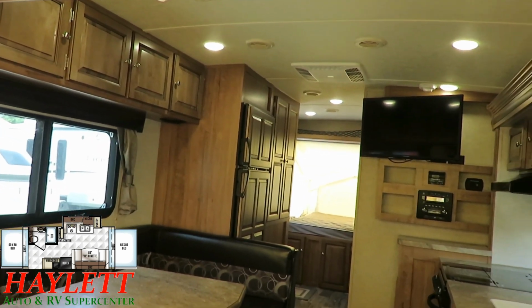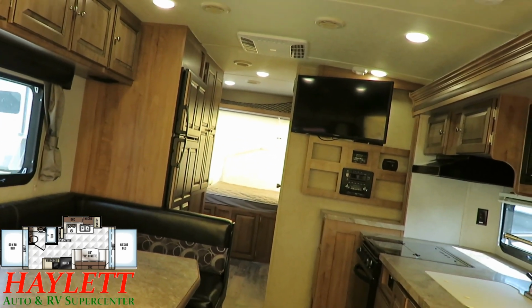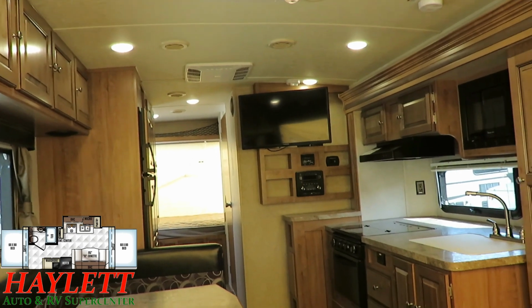Well, the other thing I want to really point out in here is that despite this RV's size, we do have full centralized air. And it's actually double ducted. You can see there's 2 AC runs there.